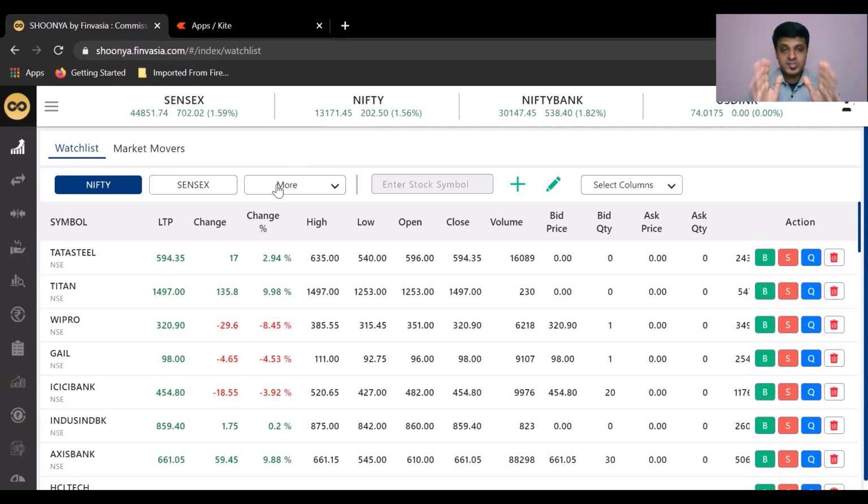Now, once again, I want to reiterate, I do have investments on both the platforms. I'm not a shareholder, or I don't have any interest in either platform. I'm just merely a customer or a consumer of both platforms. And this is my honest review of what I think is the best platform right now, brokerage wise, customer service wise, as well as the platform itself.